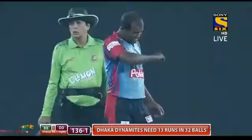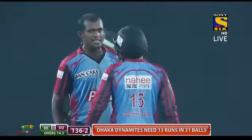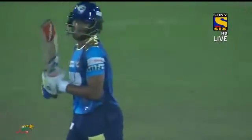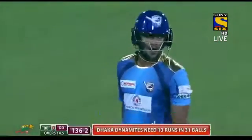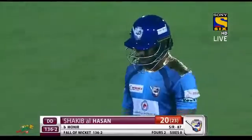Oh, bowled him! Shakib Al Hasan trying to go for a big one. At last, some relief for the bowler. He's worked hard. Shakib trying to tonk it out of the ground. Ball slithers underneath and hits timber. There's the wicket coming in for the Barisal Bulls, and that too of Shakib Al Hasan. There's the ball. There wasn't much bounce. The ball carried on, but a bit too late for the Barisal Bulls when it comes to winning this match. 136 for 2. Shakib Al Hasan gone for 20 off 23 balls.